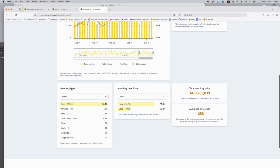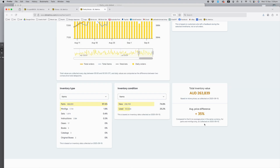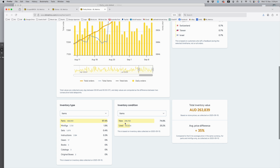What are we looking at? 35% average difference. Is that what we've got in our chart, or is that incorrect? 41. What is that? Oh, maybe that's looking at the last month's. Anyway, there we go. 74.8% and 25.2%. Quite a lot of minifigures. A lot. 7,731 minifigures, accounting for almost 2% of their stock.